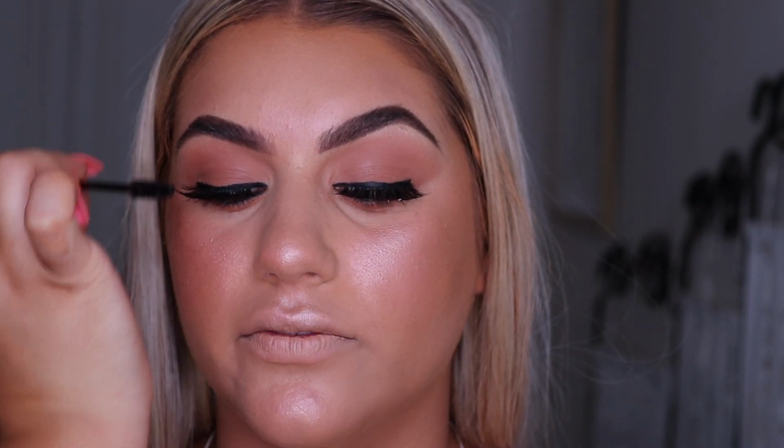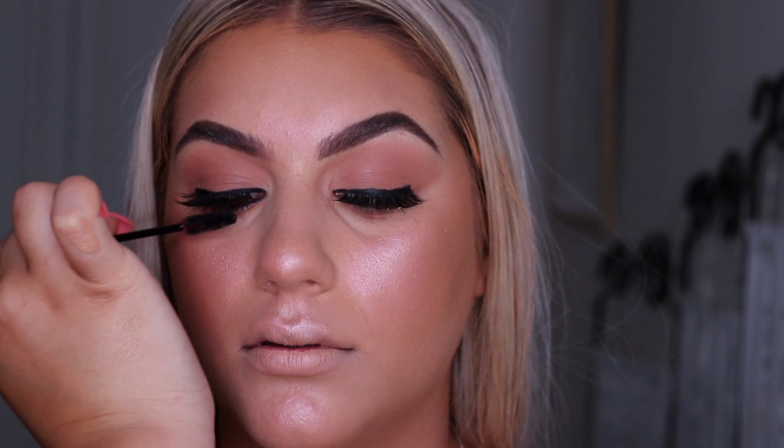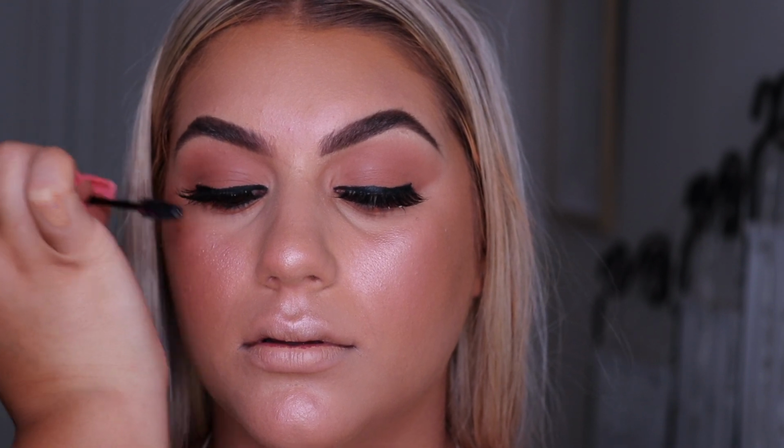And then for mascara, I'm taking a disposable mascara wand and the Maybelline Colossal Mascara and just coating her top and bottom lashes.